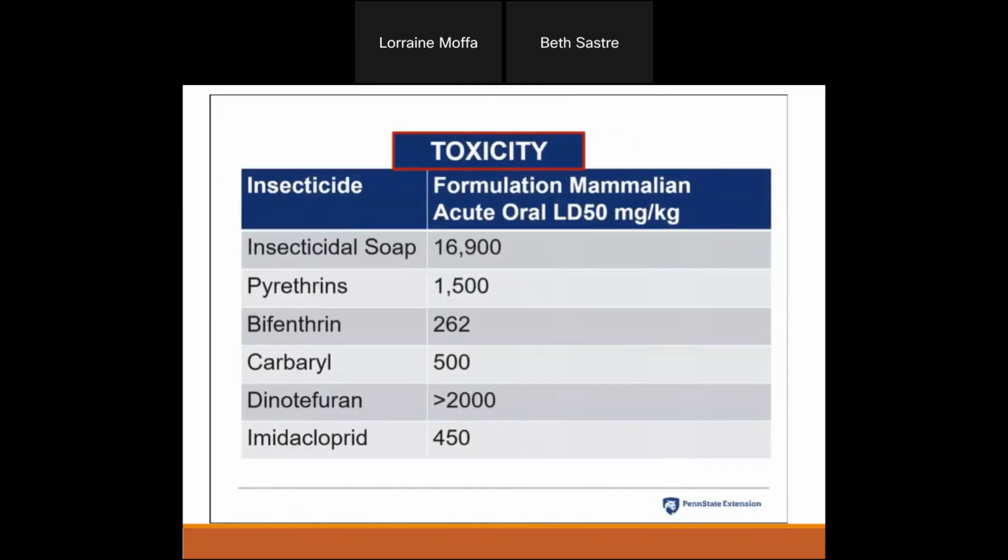So here is another example of toxicity based on different types of insecticides. So we have insecticidal soap, which is organic, and then we have pyrethrins, an extract of the chrysanthemums, and then we have bifenthrin, carbaryl, dinotefuran, and imidacloprid. So which one of these do you think is the most toxic? In this case, the most toxic is going to be bifenthrin because it says the acute oral lethal dose is 265 milligrams per kilogram. If we compare that with insecticidal soap, it's going to be 16,900. So the toxicity of this, remember, is going to be based on the signal word.